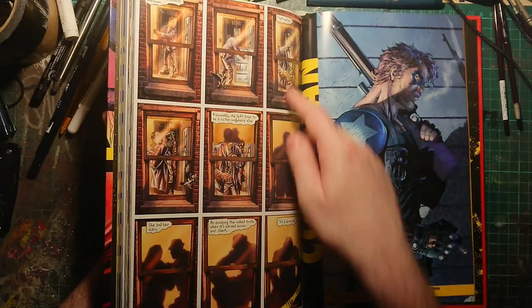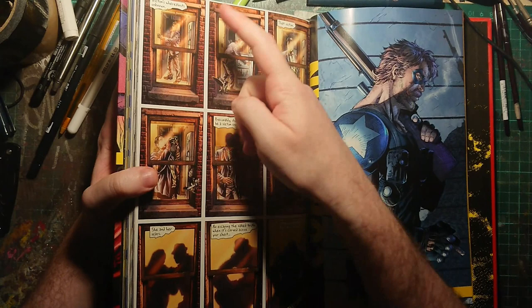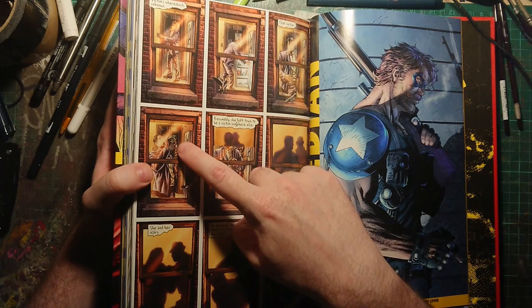Oh, so this is the last page. Quite a cool, almost a callback to the original with the 9-panel grid that they have throughout the original whole book. I assume this is a bad guy comes home, looks out the window. Rorschach's there. He pulls the blind down. And Rorschach, oh no, he's got him. He's choking him.